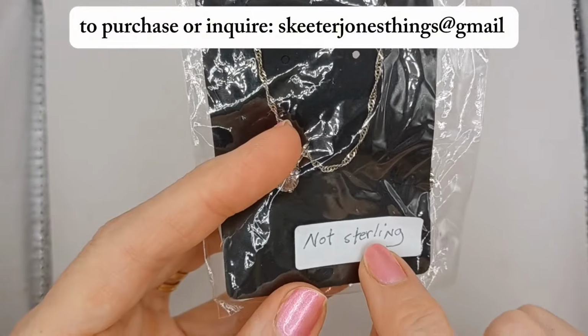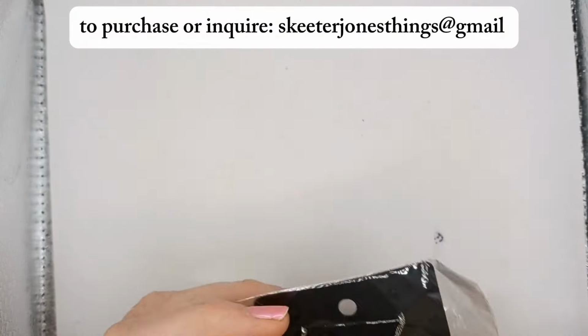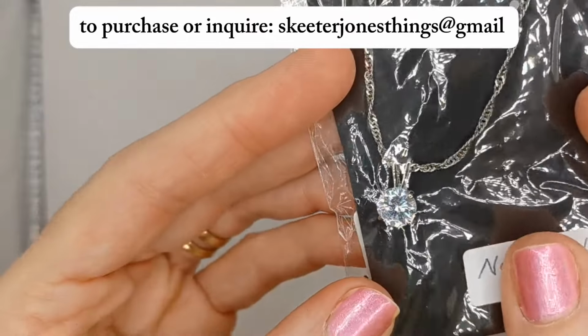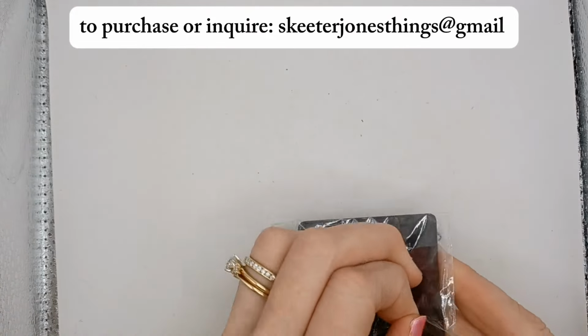Okay, not sterling, so I won't test to confirm that. This looks like a set. Oh, it is. Really sparkly set. This is probably crystal from all the sparkle it has.